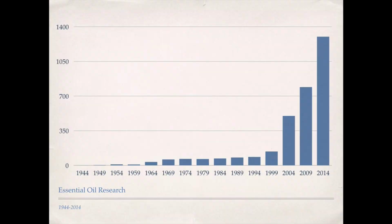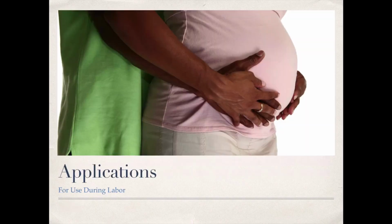I'm rewriting my handouts and re-recording the modules for my e-course to include new anecdotal and scientific evidence based on what we're learning. There are some primary applications to consider for use during labor, and we are going to stay very focused just on labor during this presentation. The two I'm going to focus on are aromatic and topical. The third one is internal, and I don't use oils internally during labor. So I'm going to stick with topical and aromatic.